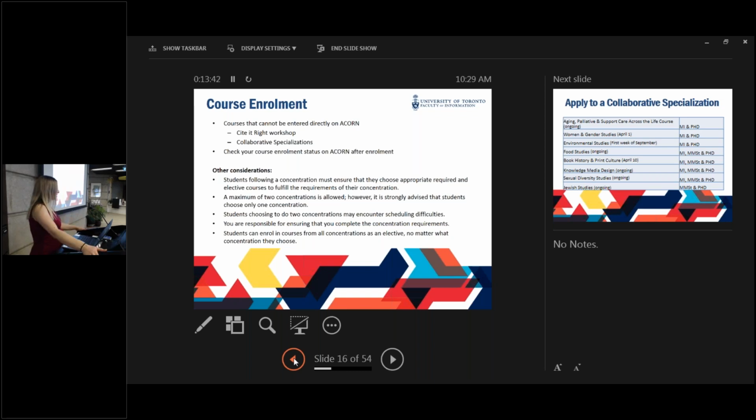One, employers don't really care what concentrations you've chosen. It doesn't show up on your diploma. It does show up on your transcript, but not on your diploma. And 2, while we try our very best to make sure that courses don't overlap, there may be scheduling conflicts. So we typically recommend just choosing one and then taking electives in your other concentrations. But again, a maximum of 2 is allowed.